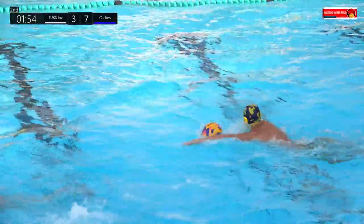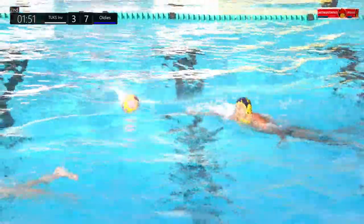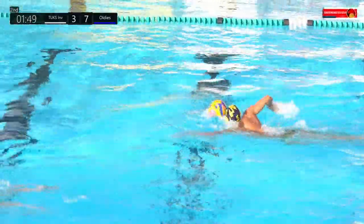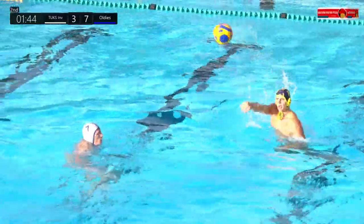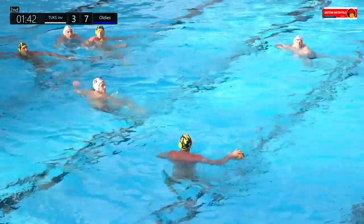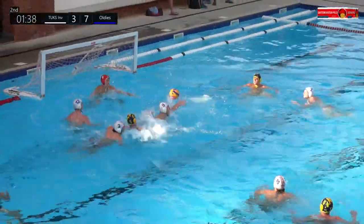Possession, I beg your pardon, feeding to Truter and consequently out to Kirk Wilson carrying up the right hand side of the pool. Cronier has got front water here on the right-hand side. And number 12, Jordan Mailer, calling for the ball. Todd Howard also here in a shooting lane. They're going to want to close him down very quickly.